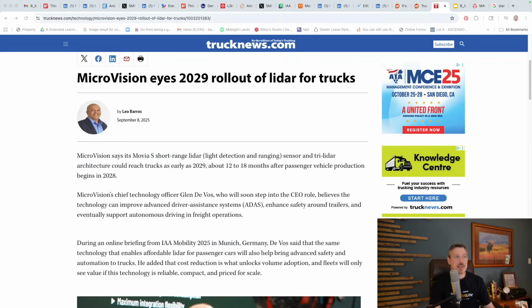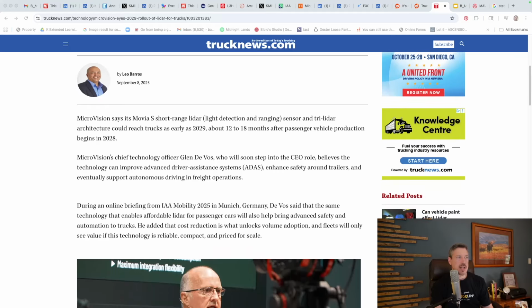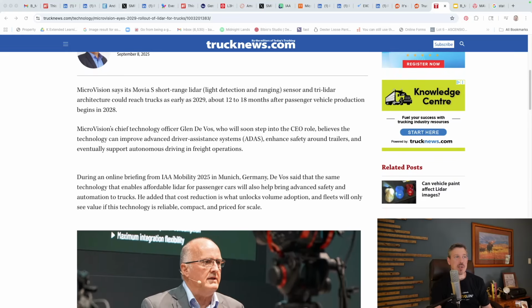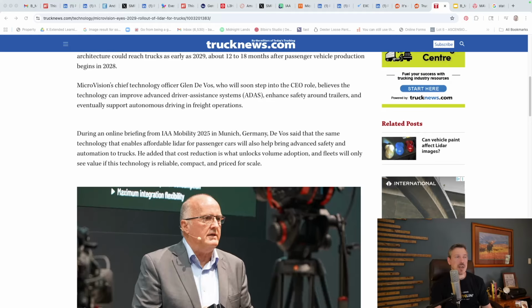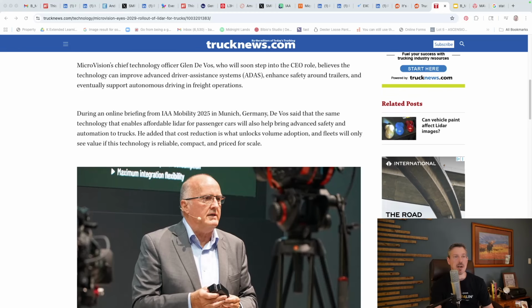So that's for passenger cars, but what about trucks? Well, according to trucknews.com, MicroVision eyes 2029 rollout of LiDAR for trucks. MicroVision says its MOVIA S short-range LiDAR sensor and Tri-LIDAR Architecture could reach trucks as early as 2029, about 12 to 18 months after passenger vehicle production begins in 2028. MicroVision's Chief Technology Officer Glenn DeVos, who will soon step into the CEO role, believes the technology can improve advanced driver assistance systems, ADAS, enhance safety around trailers, and eventually support autonomous driving in freight operations.